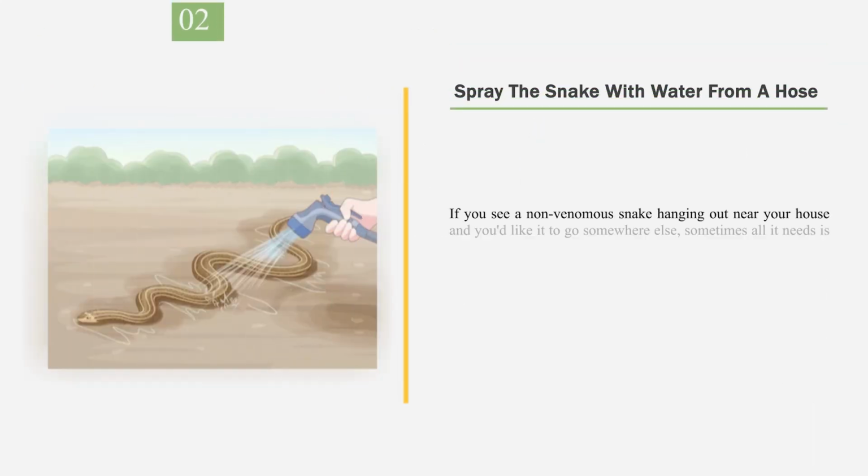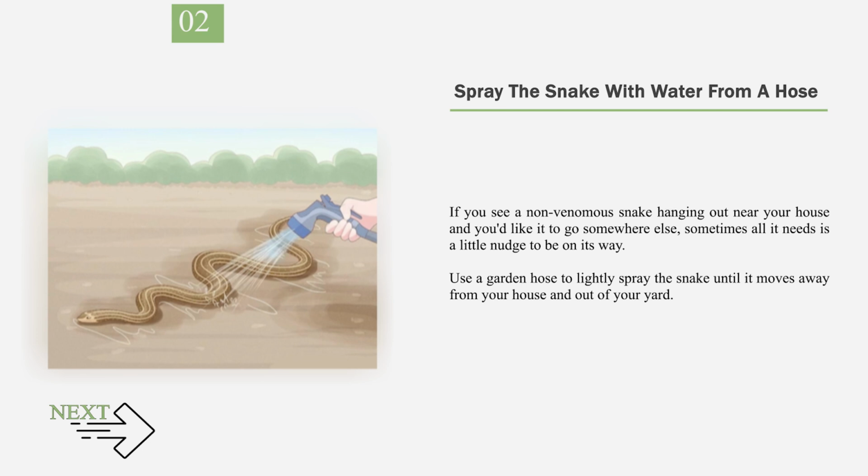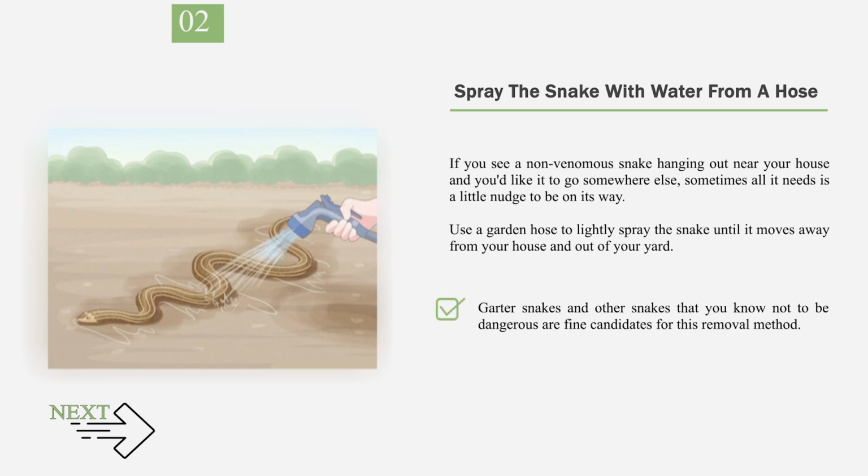Number 2. Spray the snake with water from a hose. If you see a non-venomous snake hanging out near your house and you'd like it to go somewhere else, sometimes all it needs is a little nudge to be on its way. Use a garden hose to lightly spray the snake until it moves away from your house and out of your yard. Garter snakes and other snakes that you know not to be dangerous are fine candidates for this removal method.